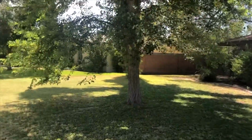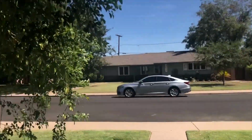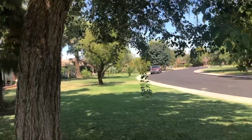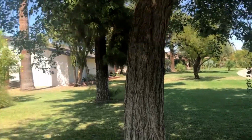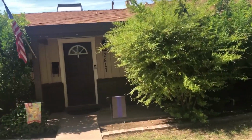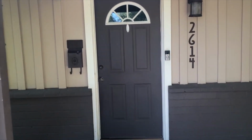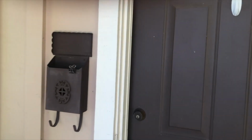But we are moving out of our house. The U-Haul truck is all gone. We've probably got 95, if not 97% of all of our stuff gone. Take a quick tour, but after 4.5 years, we are moving out. Got just another night or two here.